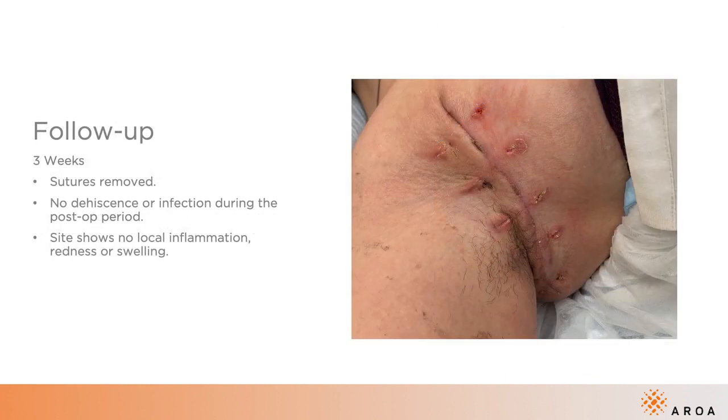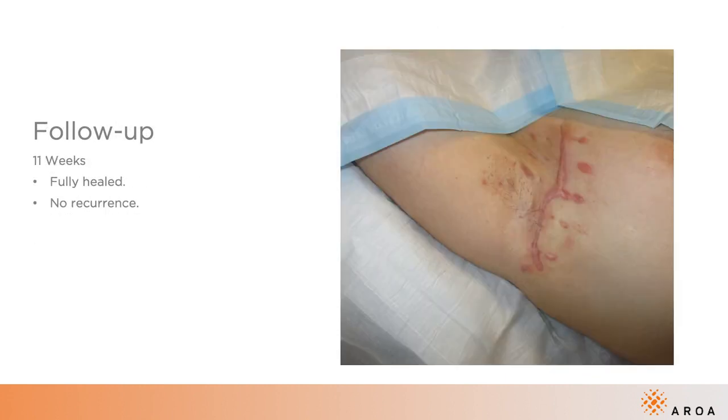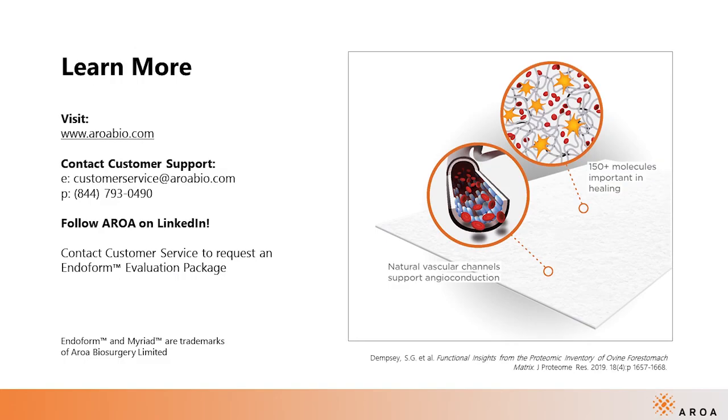At 3 weeks, the patient was fully healed, sutures were removed, and she has good axillary function with no flexion contracture.